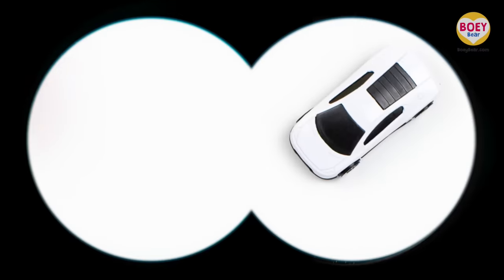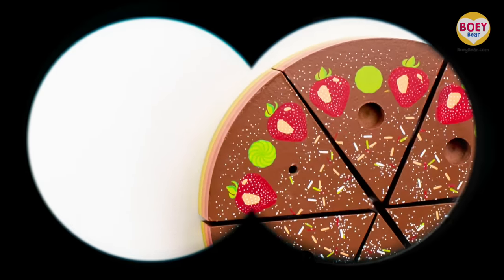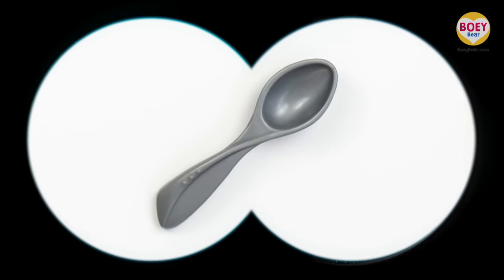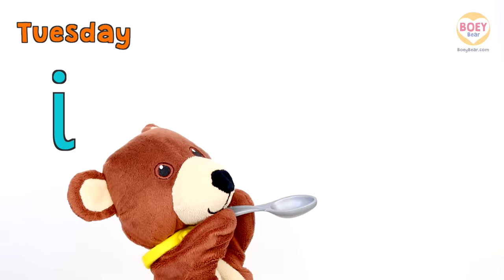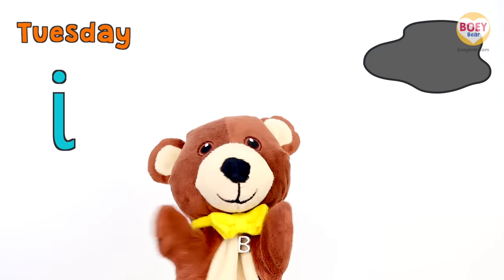What can we see that is grey? Oh, what was that? It's a grey spoon. So the colour of today is grey. What other things around us are grey?